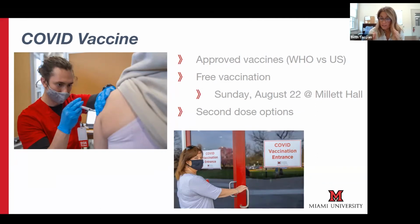So the WHO-approved vaccine benefits you still by having to avoid surveillance testing, but if you have an exposure to someone on campus who has COVID, you will still be asked to quarantine for 14 days just because of the difference in where you got the vaccine. If you have one of the others emergency use authorized in the US, Moderna, Pfizer, or Janssen, you will not have to quarantine. And the only time that you have to isolate for 10 days is when you actually have a positive test of COVID.